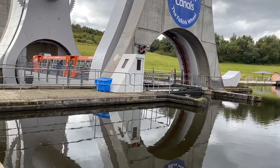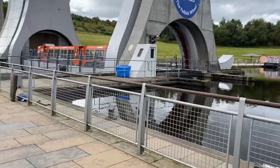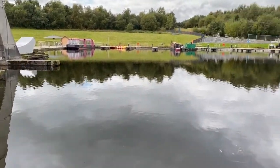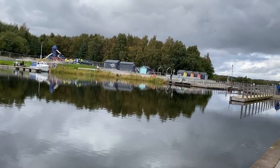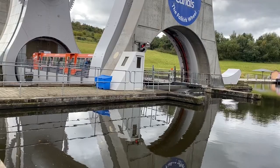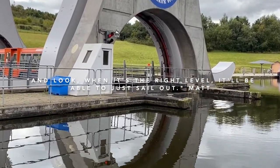Manipulating water basically. See, look here. You can see it opening up. So they're just filling this gap with water and the canal boat is going to come out to here and it can travel on down. There's a lock there as well. Yep. So the lock gates will open. And look, it's the right level.